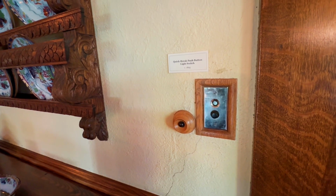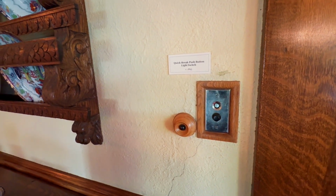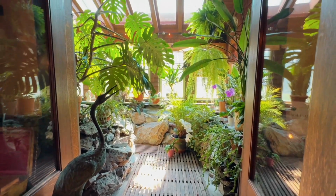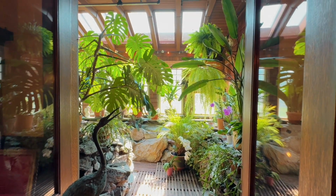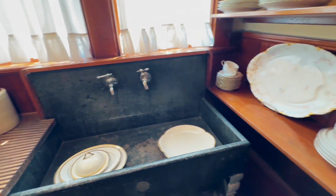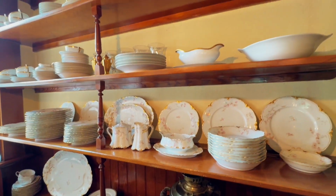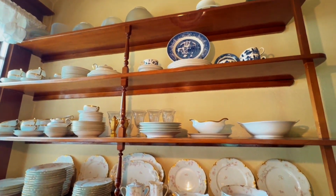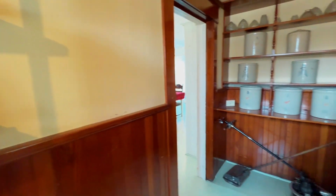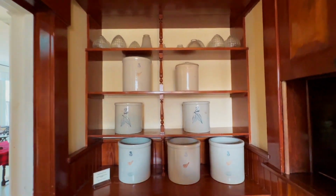And this is something you don't see everywhere. This is a quick break push button light switch that dates all the way back to the original construction in 1895. Oh, this is beautiful. Like a little solarium. All of these plants. Everything in this room is just amazing. The attention to detail of stocking these, making it look as though it would have whenever they lived here, is incredible, which is why we come to places like this. And the collection of items that they had is just something of wonder.